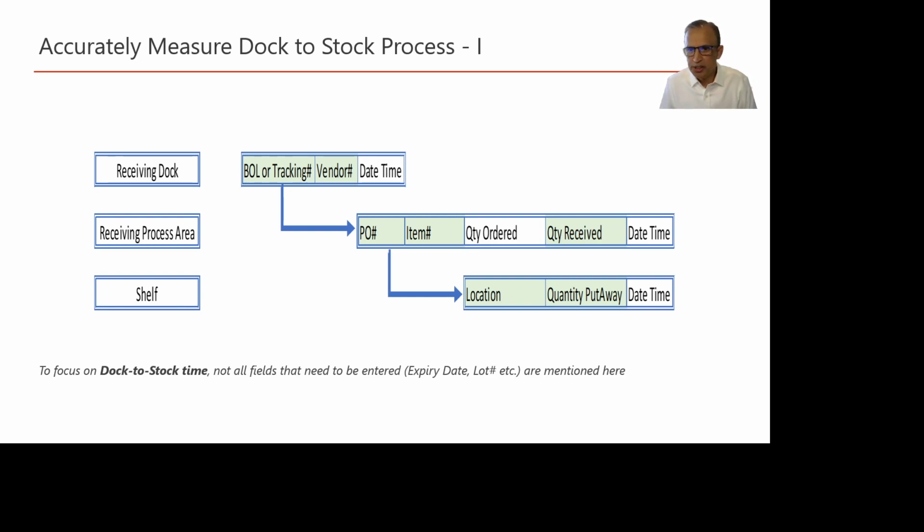Please note that the fields shown in green are input by the user and the other fields are obtained by the system, though there can be variations depending on the system and depending on the type of checks the system can do. Also, there may be other data that need to be input like lot number, expiry date, etc. But I will leave that out for this discussion to focus on just the dock to stock process.